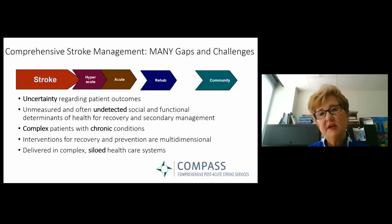We have revolutionized, in the last 2 decades, acute stroke care. We have rapid access to TPA. We have thrombectomy for large vessel occlusion. We've re-engineered healthcare systems to rapidly transport patients for the best hyperacute care. We've established the guidelines and quality metrics for that care. And we've transformed the survival of some stroke patients, as well as set quality indicators in place. However, the gap begins after discharge.